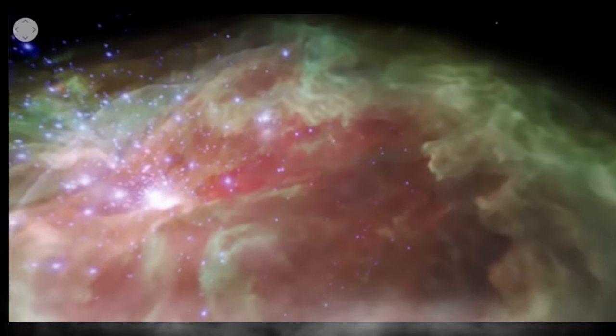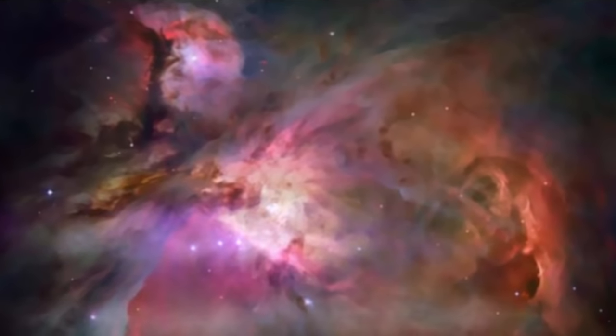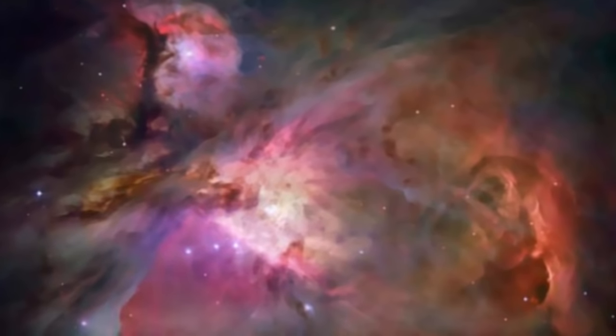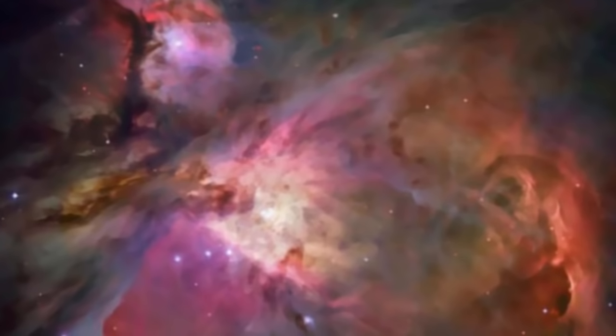The astronomers also found three giant exoplanets, including a binary system where two planets orbit each other in the absence of a host star. It's a nice picture.